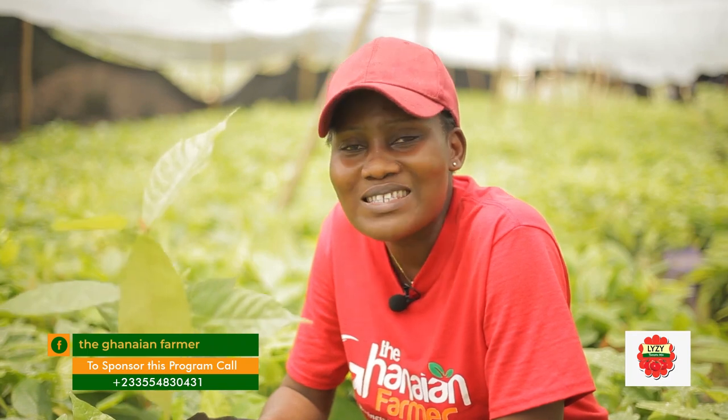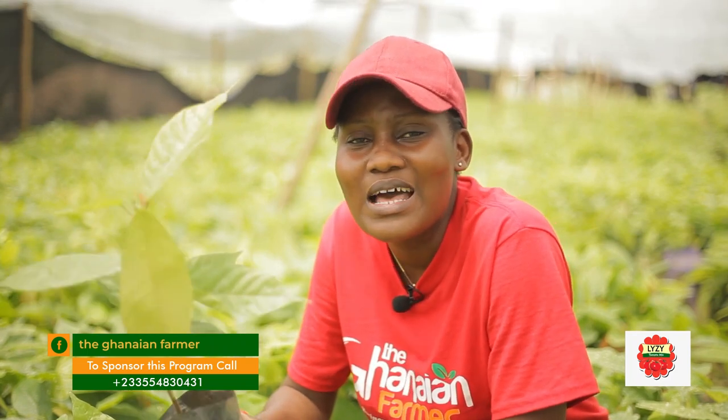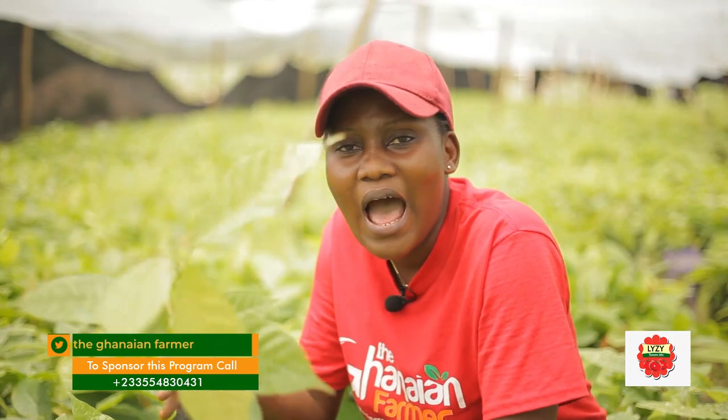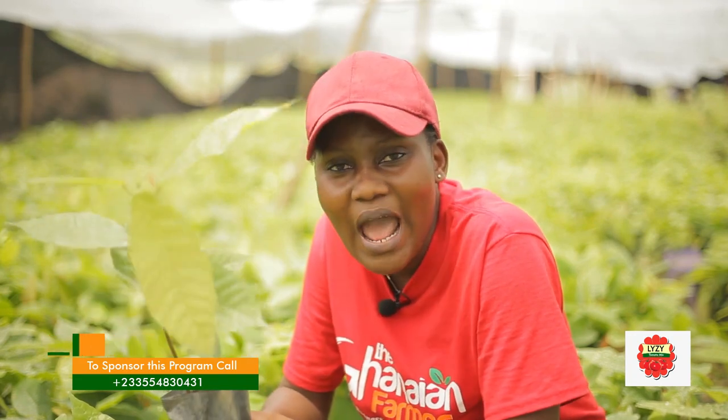Nurseries are places where seedlings are raised for planting purposes. This week on The Ghanaian Farmer, we are coming all the way from the Ashanti region, a community called Brofoyedru. I'm sitting in about 6,000 seedlings being produced currently to be transported to the farm for planting. We are here to study what the seedlings go through, the basic steps it takes before it is ready for a farmer to come and purchase and take to the farm. I will be engaging the farm manager to tell us more about this kind of farming and what it entails.